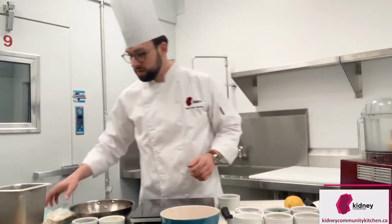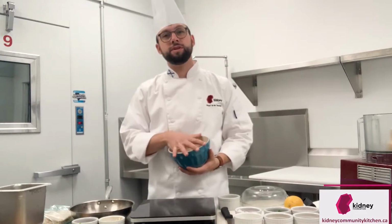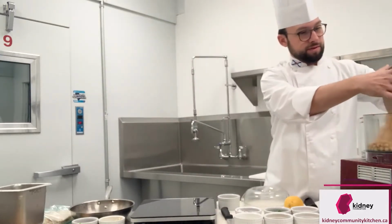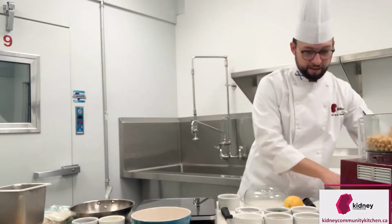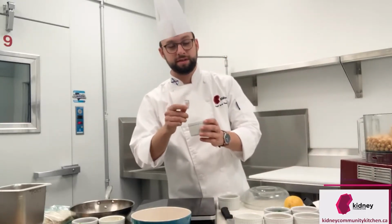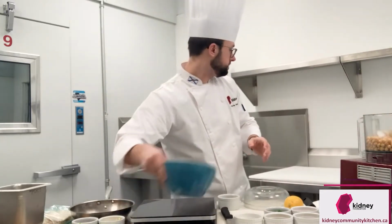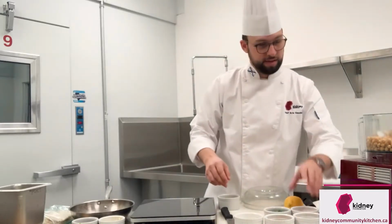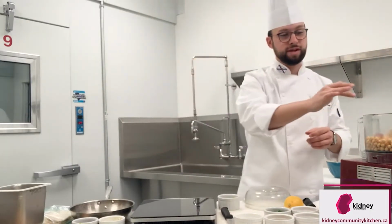So, we are going to start with the chickpeas. There's 400 grams of chickpeas that go in the food processor. We are also going to add a quarter of an onion. So these are chopped. They just go right in. The garlic cloves as well. They go in whole, peeled whole. Just go right in there.